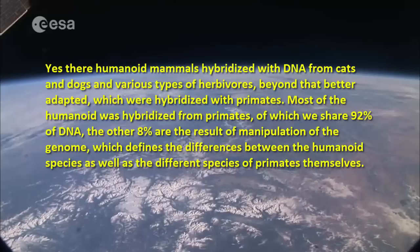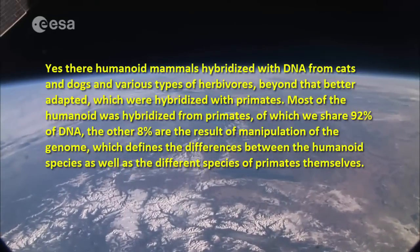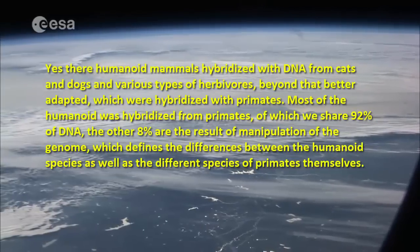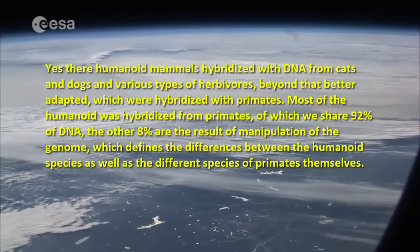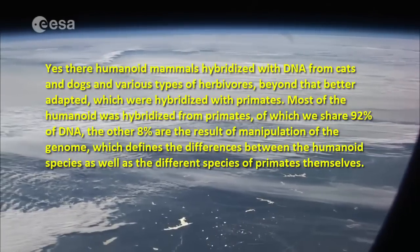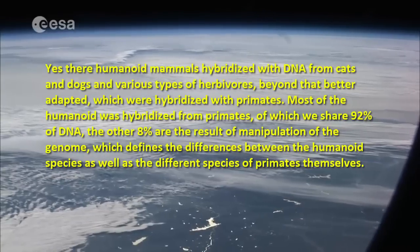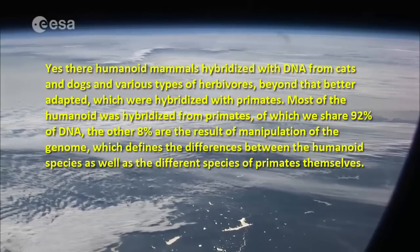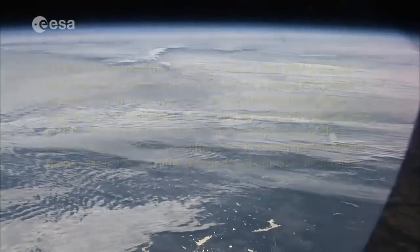Yes, they're humanoid mammals hybridized with DNA from cats and dogs and various types of herbivores, and beyond that, better adapted ones, which were hybridized with primates. Most of the humanoids were hybridized from primates, with whom we share 92% of DNA. The other 8% are the result of manipulation of the genome, which defines the differences between the humanoid species as well as the different species of primates themselves.